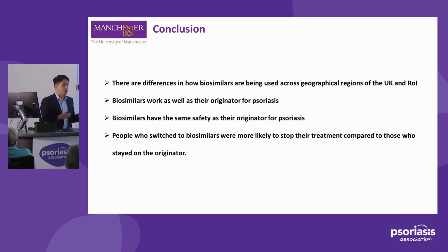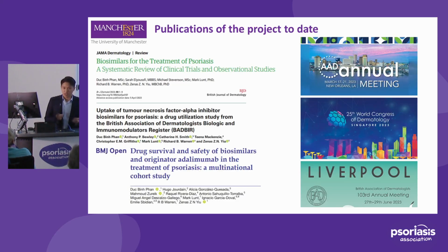So these results will directly inform doctors and patients who are using biologics and biosimilar for psoriasis. It will assure people that biosimilar works as well as the originator for psoriasis, and it also raises awareness about, like Dr. Sena had mentioned, the communication and information between doctors and the patient when switching from the originator to the biosimilars. The results of my project have been published in several scientific journals, as well as presented at multiple national and international conferences. And coming next July, it will be presented at the British Association of Dermatology's annual meeting in Manchester.